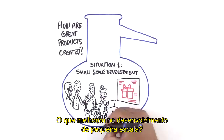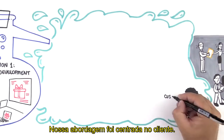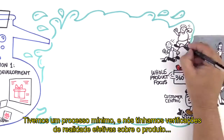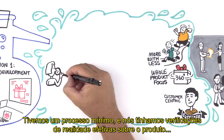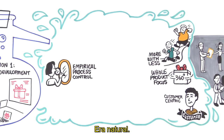What was better about small-scale development? Our approach was customer-centric. We saw the whole product at once. We had minimal process, and we had effective reality checks about the product and our way of working. It was natural.